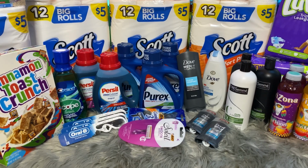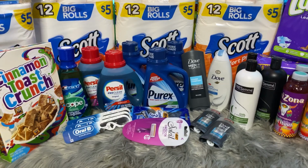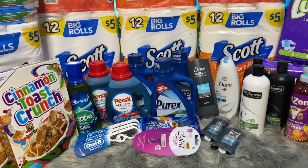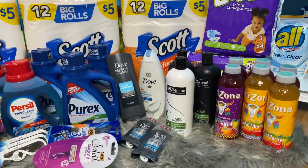I would have bought the 39 cents caramel or the 50 cents lollipop, but my stores did not have it in stock. So I just purchased the Arizona teas for $2 for $1, because I figured why not get something I'm gonna use anyway. We're gonna drink those.